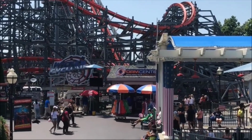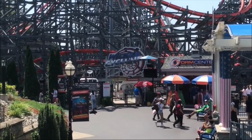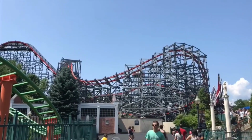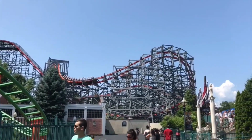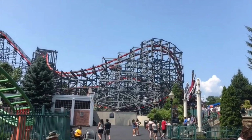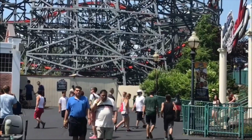Wicked Cyclone is also very compact and one of the most intense coasters I've ever ridden. I'm expecting this to move down from my number 3 favorite RMC coaster after this year, because I'm riding Steel Vengeance and Storm Chaser this year, which I think will be better than Wicked Cyclone. However, Wicked Cyclone is still incredible, and that's why it makes my top 3.